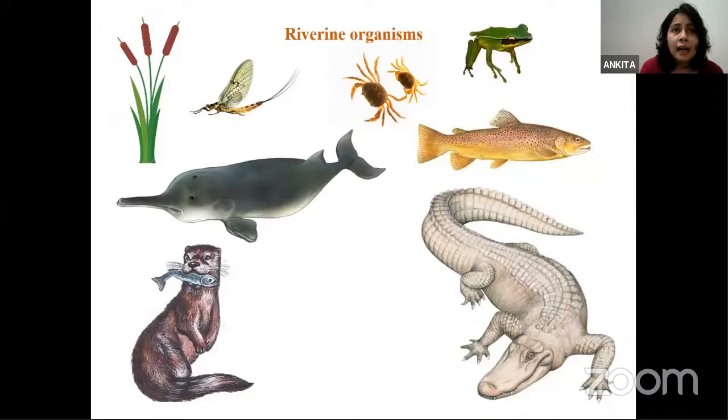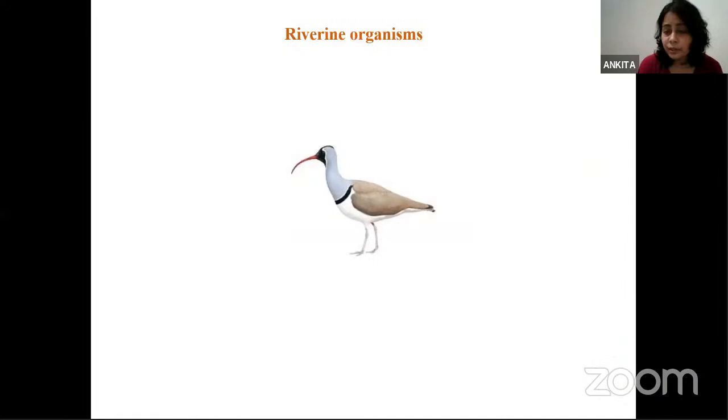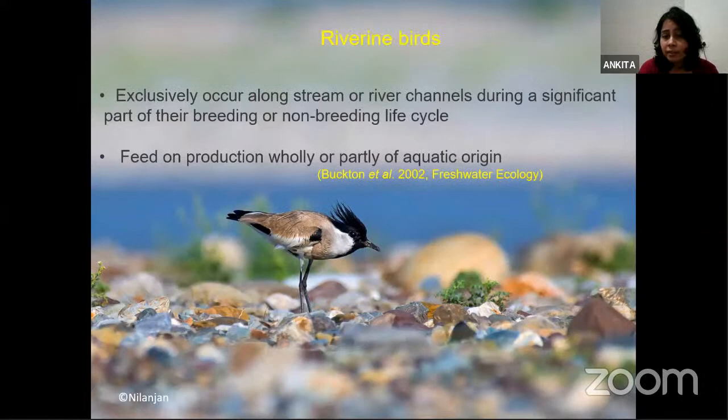But when it comes to birds, about which our first speaker Parveen talked in a lot of detail, birds somehow lose out, probably because they're not fully aquatic and they just use the riparia, and birds are otherwise considered terrestrial animals. Especially when we talk about birds, we think about forests and birds in them. So birds are not really much associated with riparian systems, but across the world there are some unique species which have adapted to live along riparian systems.